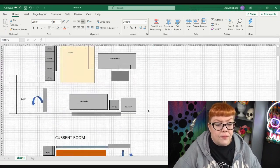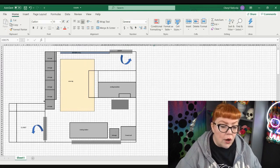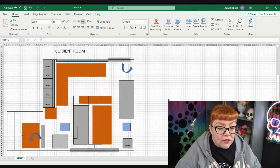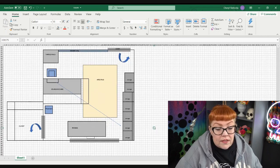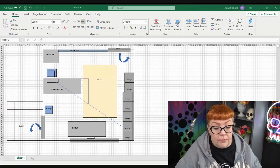So here was the old layout again, where I was sitting and facing the door and the area rug, which you can see. This is from the photo. And now here's the current layout with all the junk in it. I hate it. But here's the new layout. And I keep thinking that, yeah, this might be the one. This might be the layout that finally gets me going.